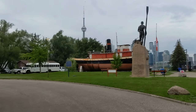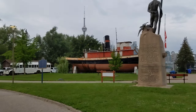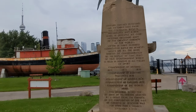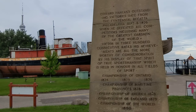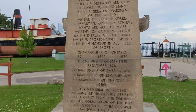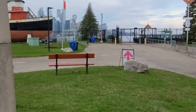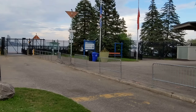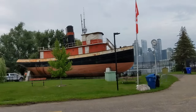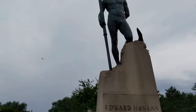And we're going to take a closer look at this statue right here. So this is actually the history of Hanlan Island. So I'm just going to show you a little bit. If you are interested, just pause and read it later. And I'm just going to slowly scroll down so you can pause and read. The history is very interesting and you should check this out. And if you take a look there, let's see, thanks for visiting Hanlan's Point. And here's the view of the ship. And here is the Edward Hanlan.